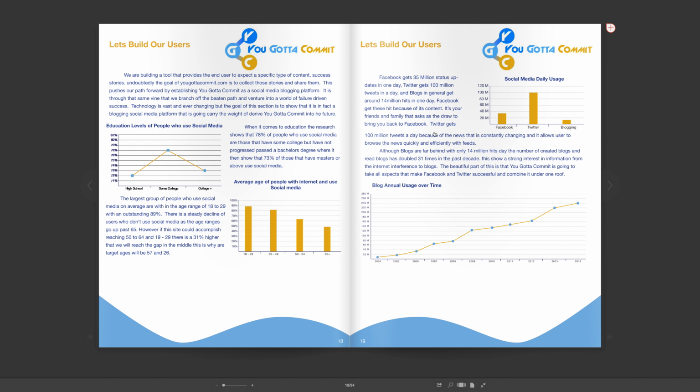So social media daily usage: Facebook comes in at 35 million, Twitter at 100 million, and Blogger at 15 million, or 14 million. However, the interesting thing of this, and that's hits per day, daily usage, is the amount of usage that blogs got in 2004, which was the creation of Facebook, all the way to 2014, has exponentially grown since Facebook has grown. The more people use Facebook, the more people use blogging. It's an interesting dilemma there.